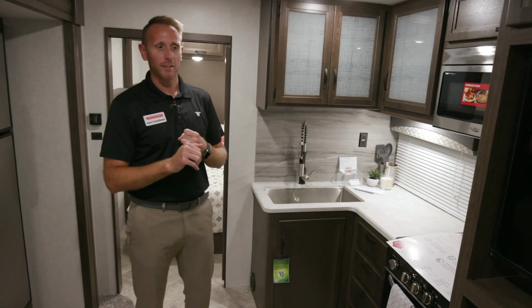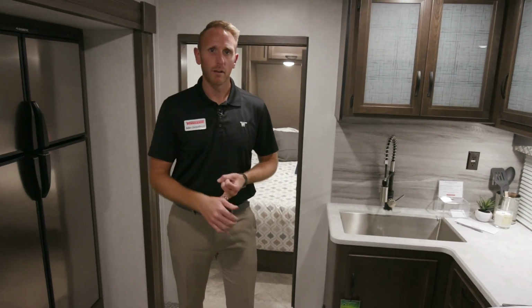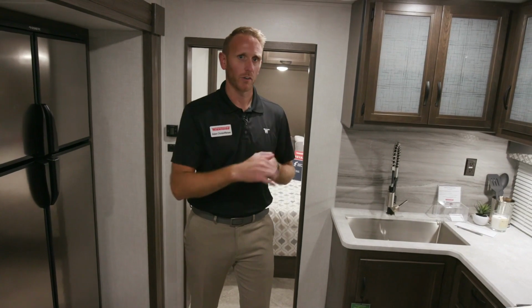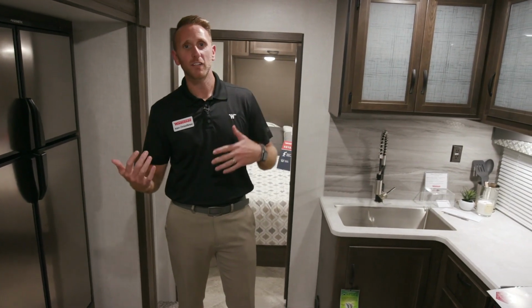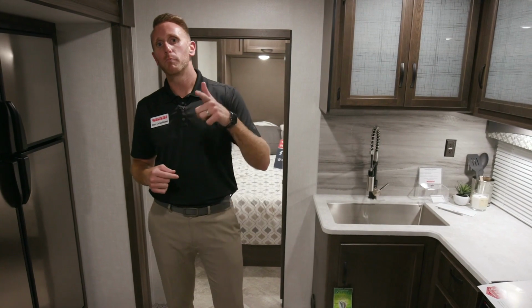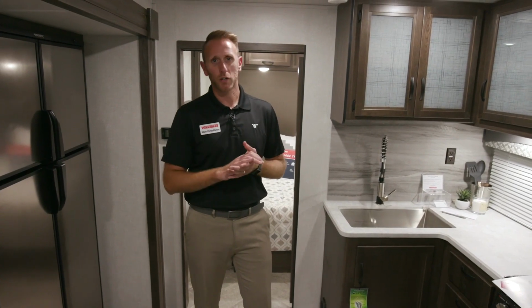So our Explorer package is going to be larger 15-inch tires, for peace of mind. It's going to give you that Wi-Fi prep. It's going to give you solar prep. It's going to give you the wireless charger that we talked about. So some of those not so necessary needed things for camping, but the convenience to have that while you're out camping. And also, one big thing for 2020 model year is Winnebago Towables has released our 3-year structural warranty.